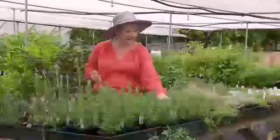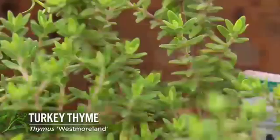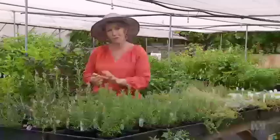First up, I want to plant some thyme. I've chosen a selection of thymes that have different foliages or flavours. This one's Turkey thyme, which actually looks like common thyme, but it's a lot more compact in its growth habit, so better in a garden or in a pot.